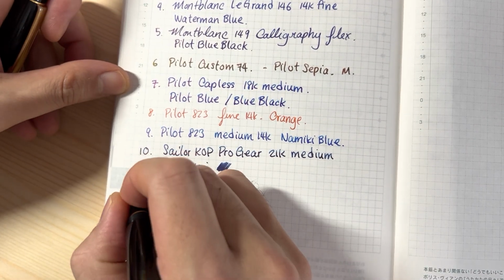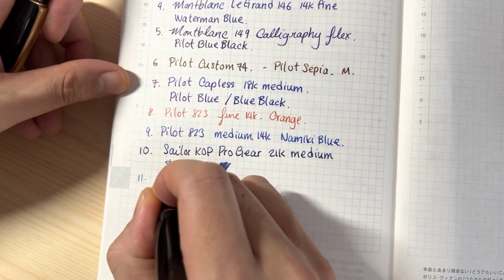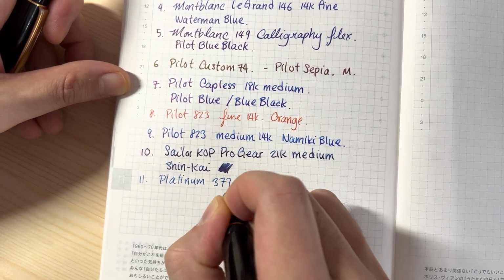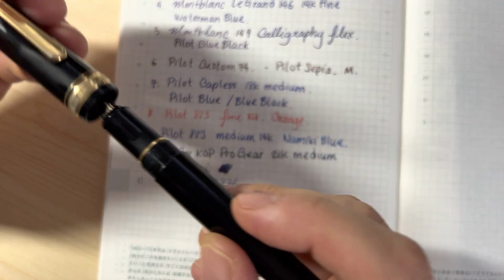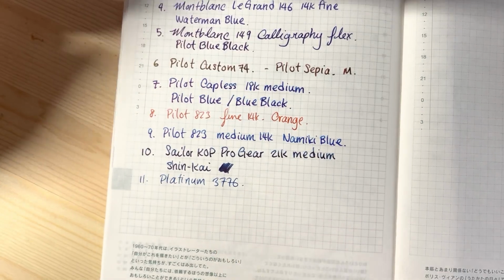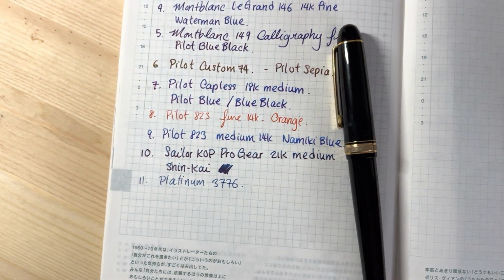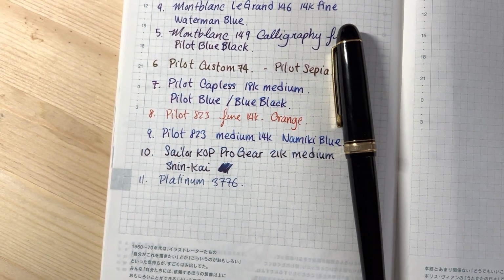So this is the 3776. Okay, and that is Pilot Blue Black as well. Okay, so that's everything I have inked up for 2023.